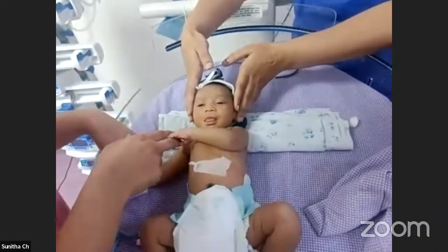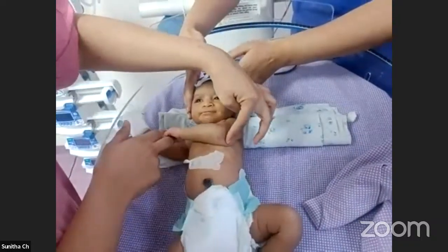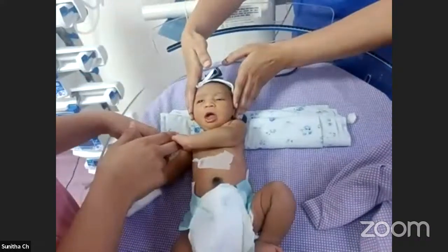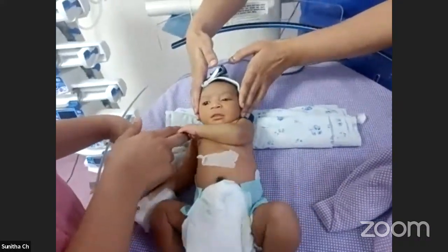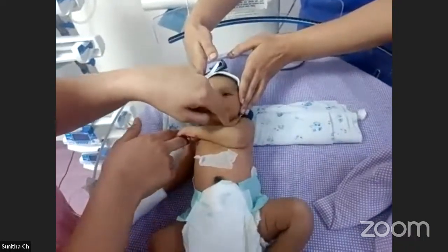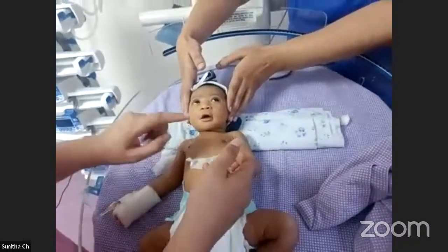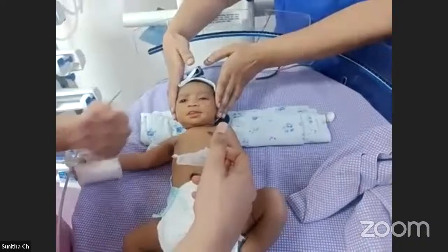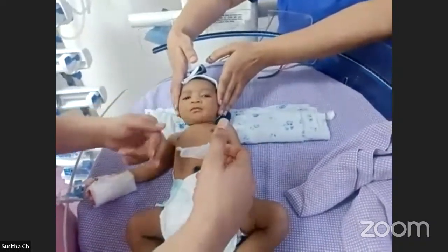Note the position of the elbow. Some people would also nudge the elbow using this finger. This baby, without raising the shoulder, is possibly able to bring the elbow just around the mid clavicular line or around the nipple line. Normally, in a baby who is around 36 to 38 weeks, the scarf sign would completely move to the opposite side, or it should cross the midline of the body.